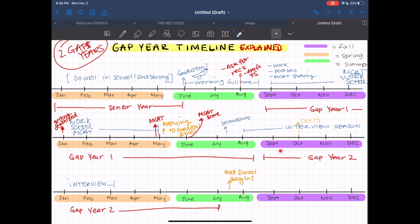As you guys can see, your 2nd gap year is essentially spent applying to medical school and interviewing, versus your 1st gap year, which is really getting your life together after graduating. It's taking the MCAT, getting organized, maybe finishing up some classes you have, taking a post-bac, and you also, I think, have more time and energy to work on secondaries as well, because during that summertime, assuming you're not taking classes, you will have time to really fully focus on your secondaries.